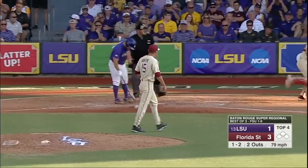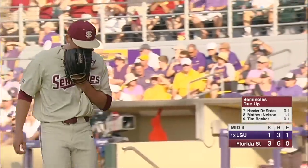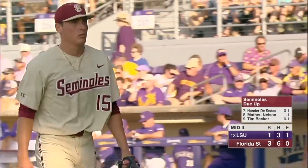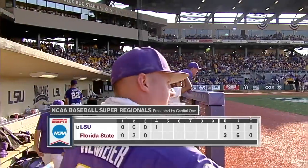Quick pitch to McGann, change up right there. Antoine Duplantis goes yard to get LSU on the board, but the momentum quickly lost. 3-1 Seminoles. Florida State up on LSU 3-1.